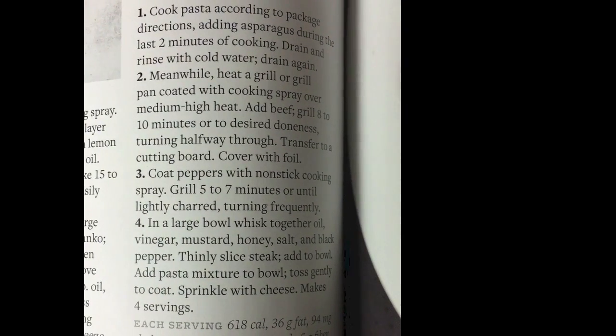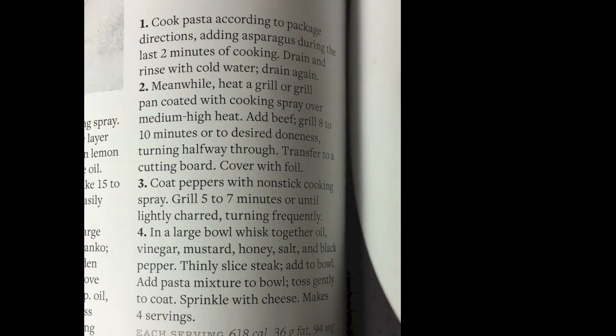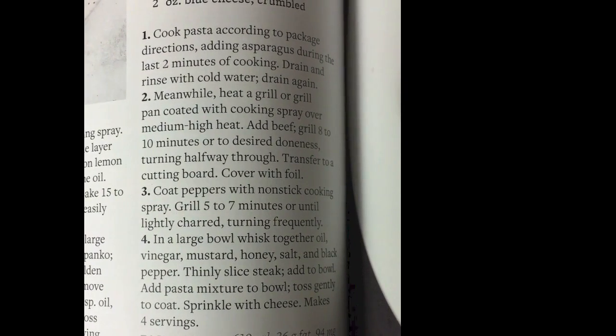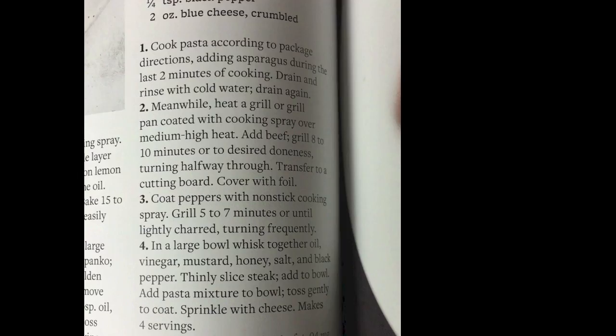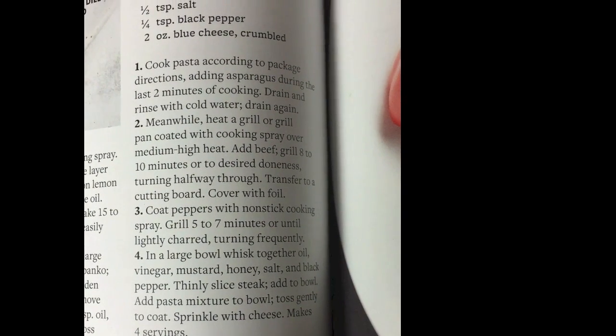Is it just me, or does it say absolutely nothing about how you prepare the asparagus? Because they're grilling the peppers and the steak, I'm just gonna grill the asparagus also, but I've read this like 5 times and I could just be skimming in my brain, but I don't see anything about asparagus in here.